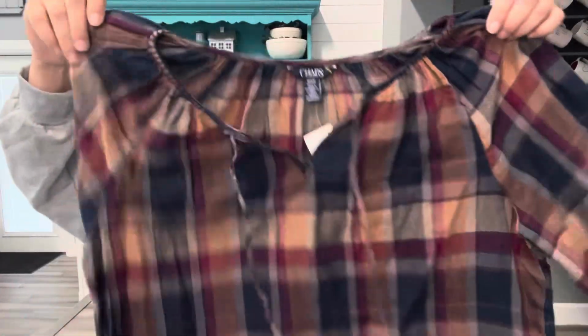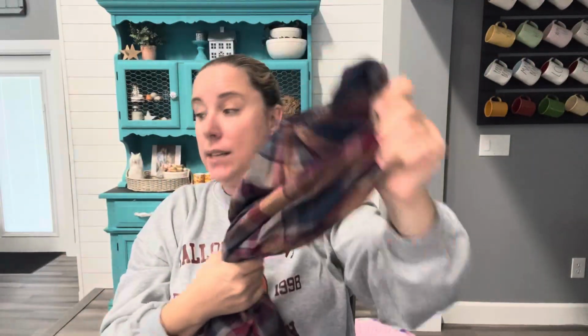This is Chaps, pretty shirt. My mom would have liked this if it was her size. This is gonna go to Style Encore.